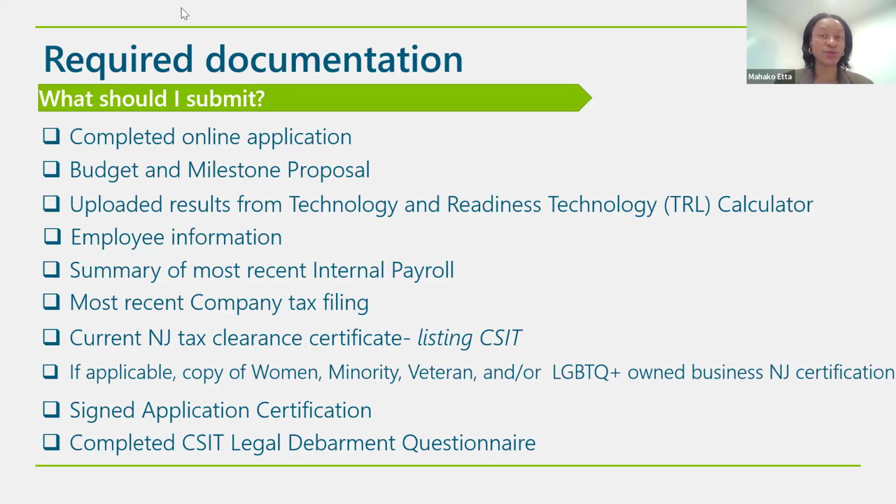So this could be a W-2, a 1099, an offer letter, a shareholders agreement, or a consultant contract, but every employee of the company must have some type of verification. We'll be requiring recent internal payroll. If you do not currently use a payroll process or have an official payroll, you can submit a letter on company letterhead stating that your company does not process a payroll, and we will accept that as well.